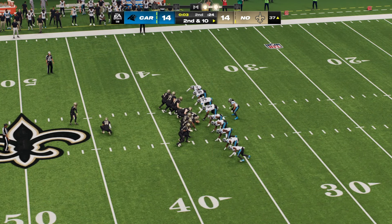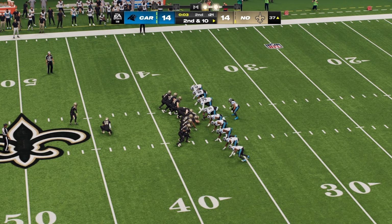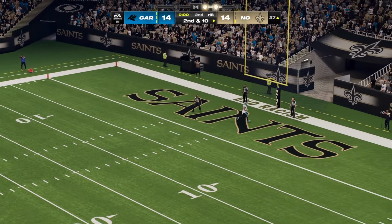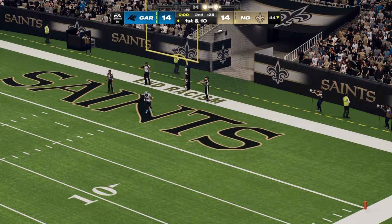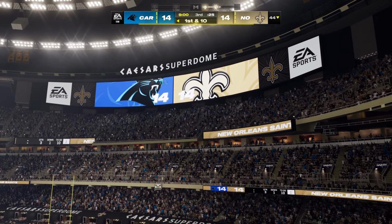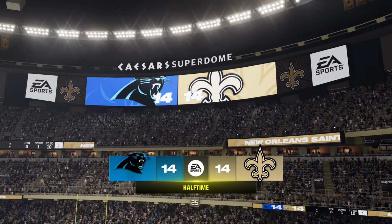So 3 seconds here remain in the half. On is the field goal unit to see about getting 3 points. This from 54 yards away. He had the distance, but it's no good. Wide to the right. So we've hit halftime all even at 14 apiece.